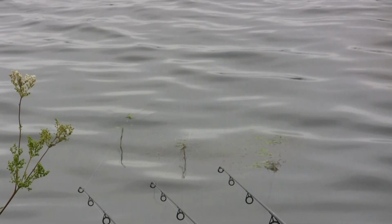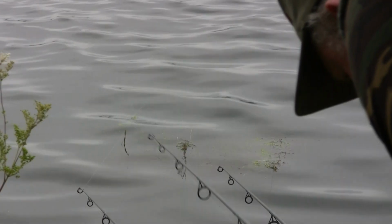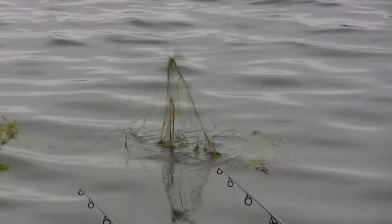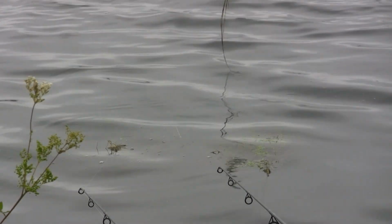Joining back at 6:30. Unfortunately I've got really nothing to report at the moment. However, I am having a few little issues with the floating weed. I'm getting big banks of weed just coming through the swim, and they've unfortunately taken out my right hand rod, so that's going to have to be brought in and put a solid bag on and put out onto the spots a bit later on. I have managed to save my 2 left hand rods, and I just managed to flick the weed off before it got too bad, so they're continuing to be out there on that baited spot, and they're still fishing.